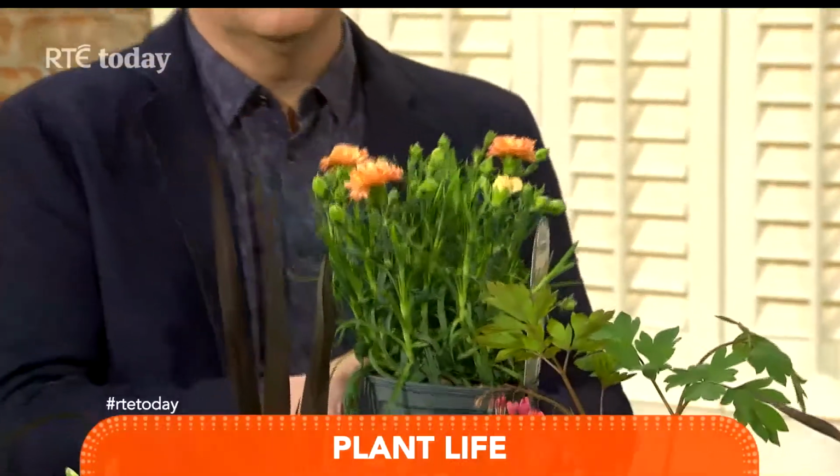One last plant then I want to show you is, put him in there. Isn't this gorgeous? It's a new carnation called Bling Bling, and I just think the colour is fabulous in it. So again, mix that into it.